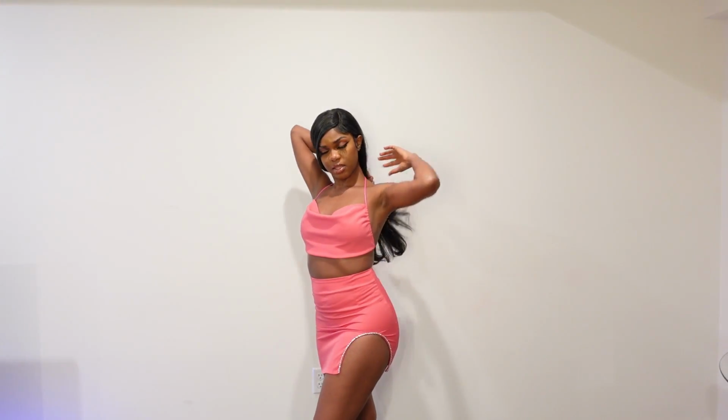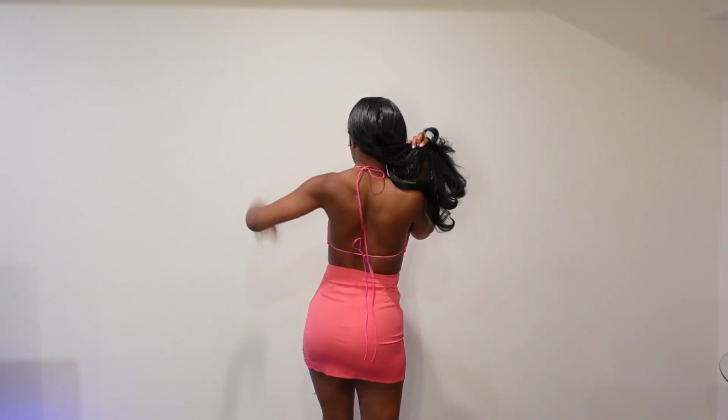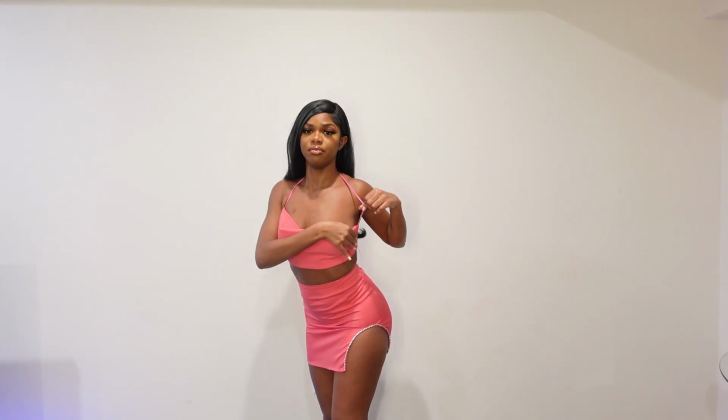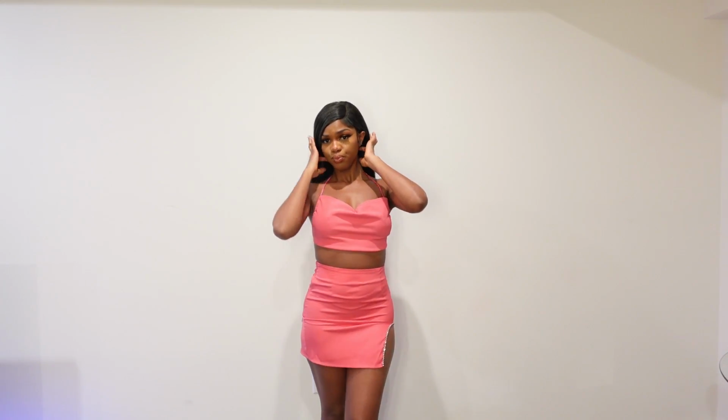And then this is what the top looks like. You can tie it on the back, and you can also adjust it on the side, however you like. It's very fitting, can I just say. I got them both in a UK 4, which is a 0, and they're so cute. I'm staring at myself right now. So cute.